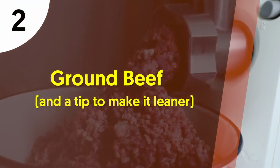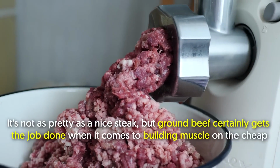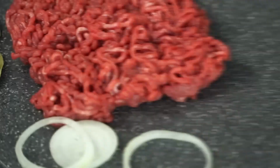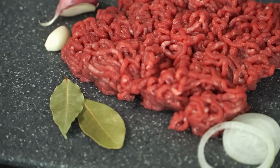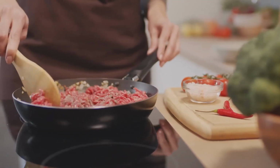Number 2. Ground beef, and a tip to make it leaner. It's not as pretty as a nice steak, but ground beef certainly gets the job done when it comes to building muscle on the cheap. It has 6 to 7 grams of protein per raw ounce, the fat content varies depending on the leanness, and a price that is sometimes lower than $2 per pound.